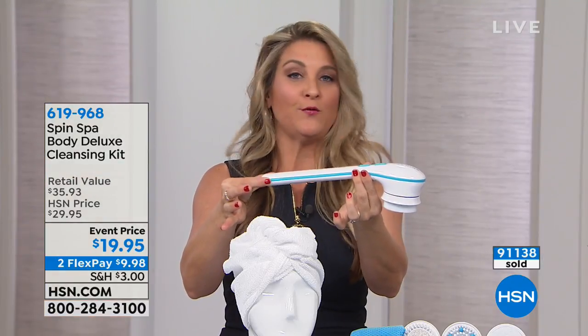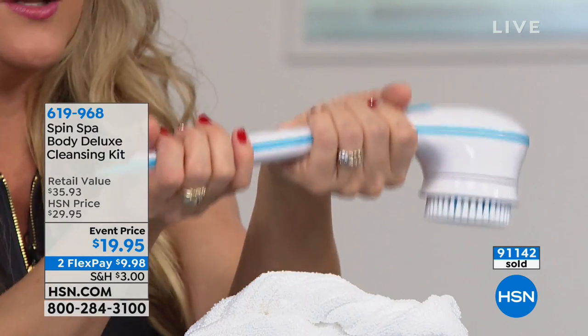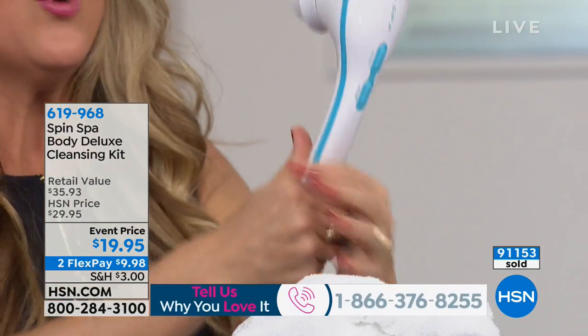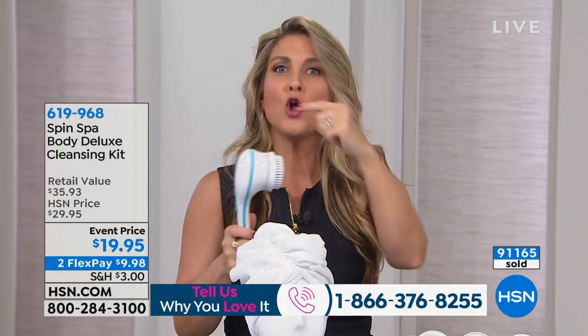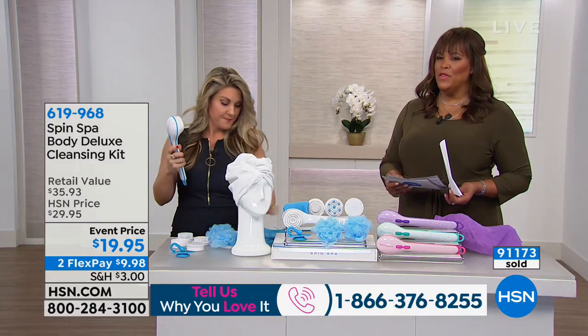And please don't let the price fool you. When you get it home, it's so beautifully displayed and you will feel the little bit of weight to this where you can tell how well made it is. It fits so ergonomically, whether you're right-handed, left-handed. Maybe if you're a caregiver and you take care of someone else. Great tool for you to use on them. It's so much better than a washcloth.